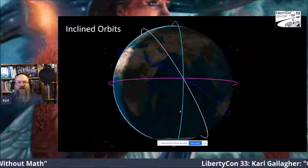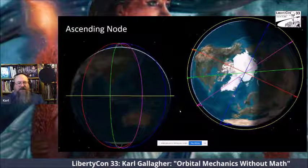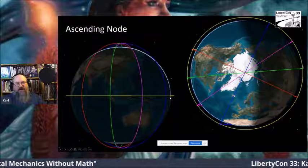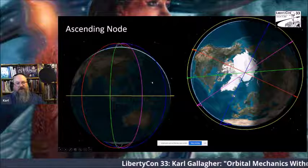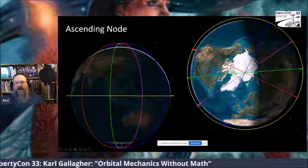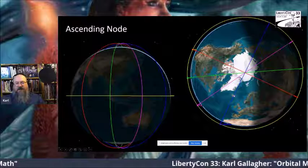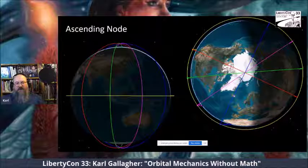Now, that's not the only geometry you have to think about when you're positioning an orbit. There's what we call the ascending node. So here we have the yellow equatorial orbit for reference, and we've got 4 different orbits crossing over the North Pole. And on the right side, you see the North Pole view of it. So here these orbits are crossing at different angles. The red and the blue ones are actually at a 90-degree angle to each other. So even though they have the same inclination and the same altitude, they are very different orbits.